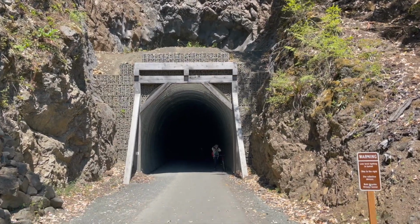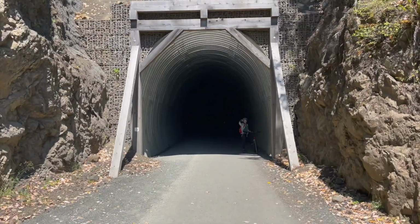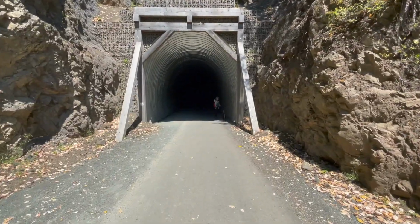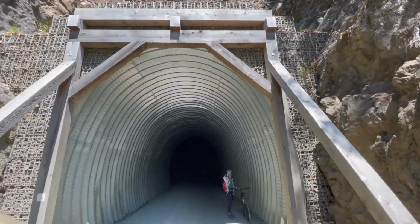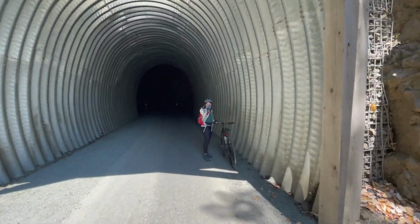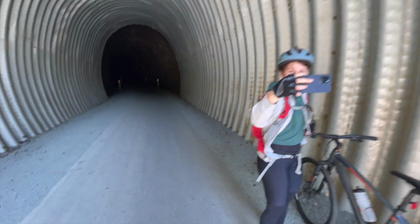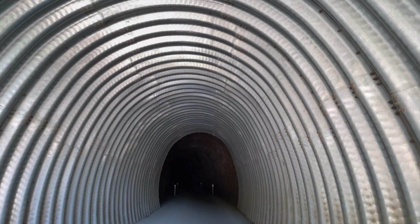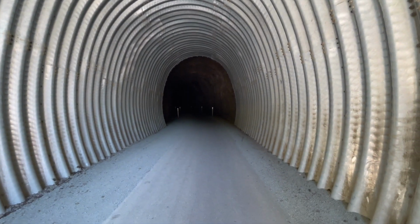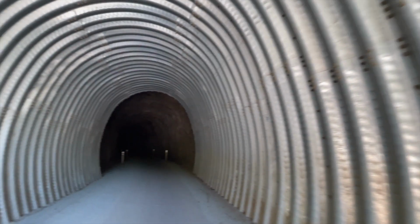Here we are at the last tunnel. This is the long one. Gotta walk our bikes through because it's so dark inside. It's the old train tunnel. See, they shored up the part that collapsed on the other one we went to. Remember the one me and Kayla went to? They shored up the front of it where it would collapse, and it's a giant culvert now.